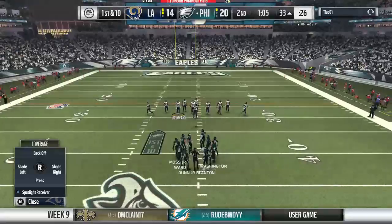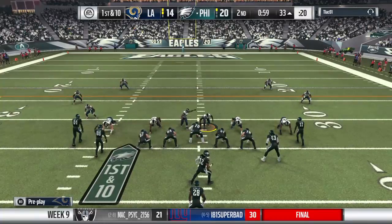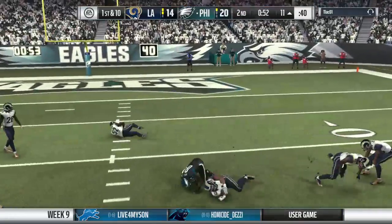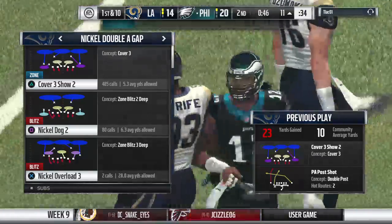Creeping up on a minute to play in this first half. Now a play fake here on first down. This is caught inside the 15. It goes as a pickup of 23. And it'll be a Philadelphia first down.